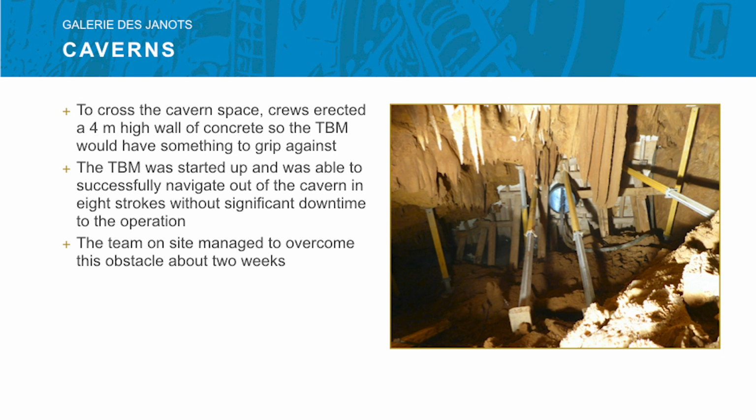So besides this bit of an adventure to find something like this, it was critical, it was dangerous. But the people managed it very professionally and very, very quickly. So in about 2 weeks' time, we overcame this obstacle. It was really, really quick and sharp.